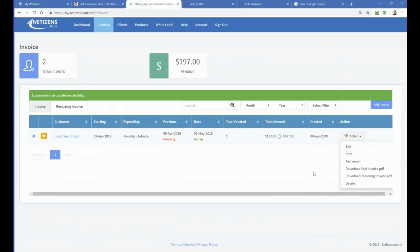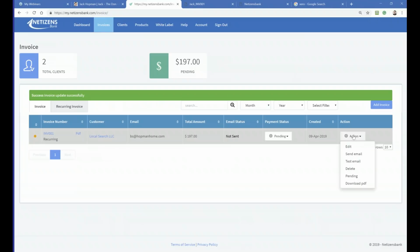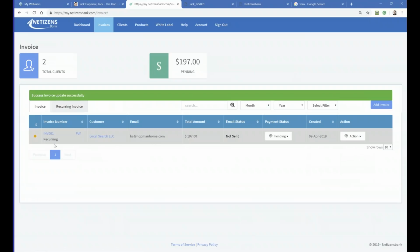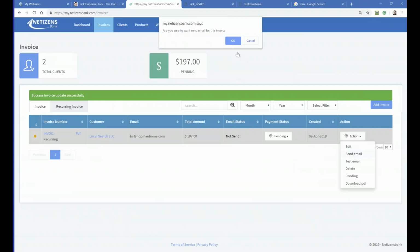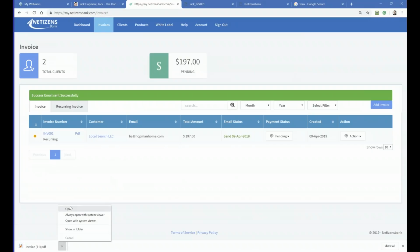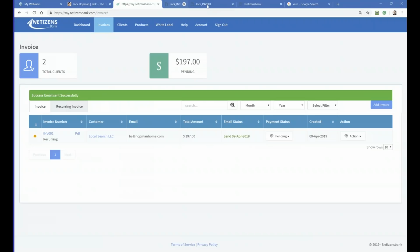And then you can edit it and stop it. Go to the invoice. Now this is the recurring invoice definition, in the invoices from a particular date, and you can send an email. Now the invoice gets sent to the client. Once the client pays, this orange dot will change to green. You can click on the PDF, and again, you can open it and view it.